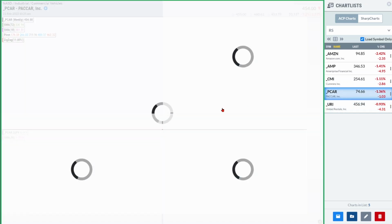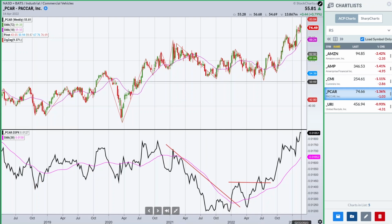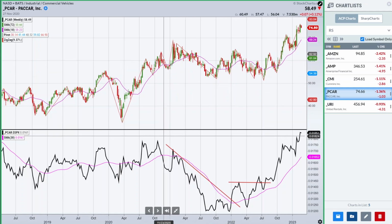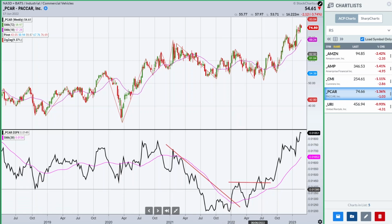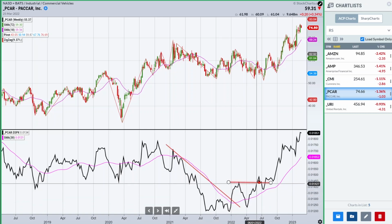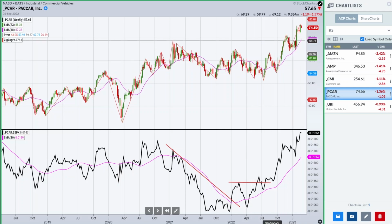Let's look at PACCAR. This is a little bit different. Again, we go through this sideways phase where the price pattern is working sideways. We got hit pretty hard on a relative basis, but then look at the 1, 2, 3 reversal pattern on the relative strength line itself. We break the trend line, we come back and test, and then we go to a new high. That was happening here well in advance of the start of the new trend.